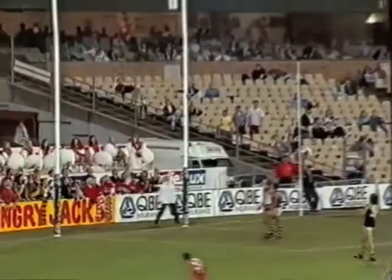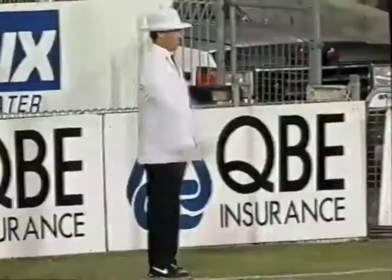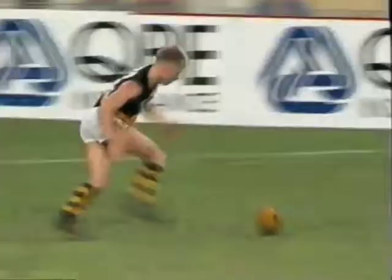Philandia goes for goal, and he's put it through. Peter Philandia happy. Richmond got out to an early 3-goal lead, but the Swans fought back to go to the main change with a 12-point advantage.